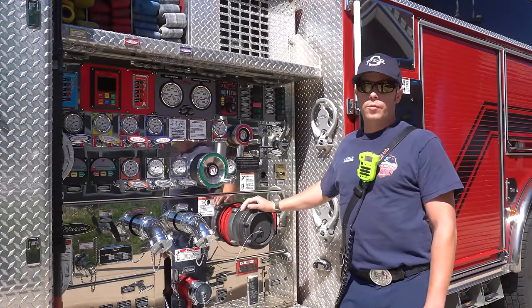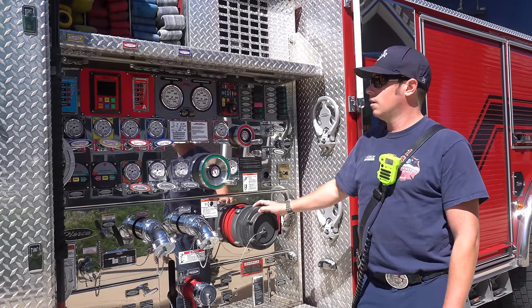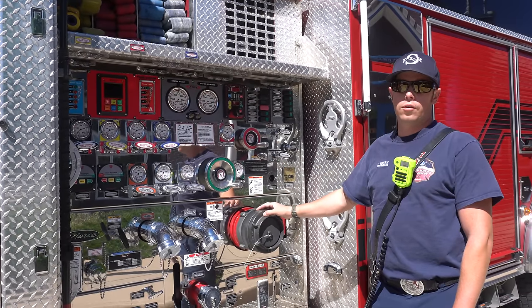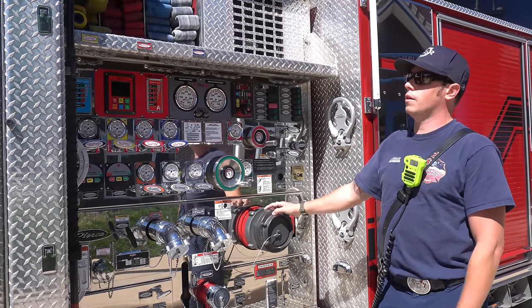As I said, this truck's equipped with a pump. This has a 2,000 gallon per minute pump. We have 300 gallons of water on this truck, and these are all the controls to control that process of filling all the hose with water and bringing water into the truck from a fire hydrant and spraying it out of the tower or any of these hand lines.